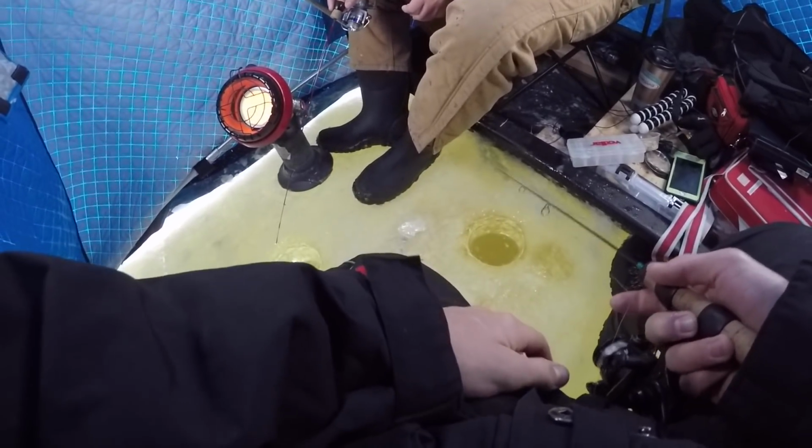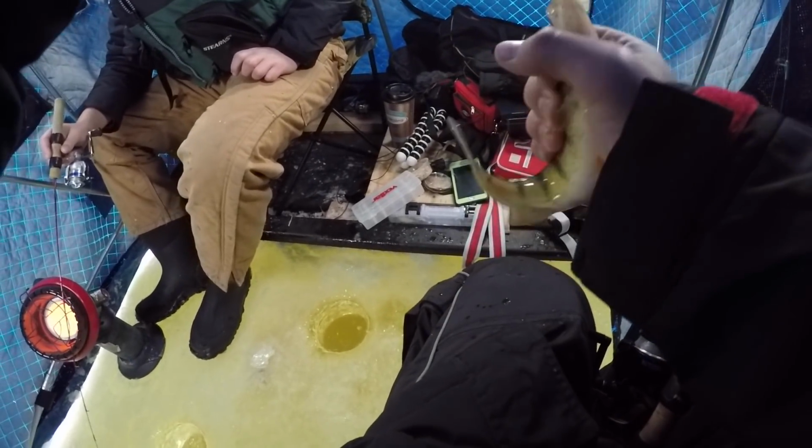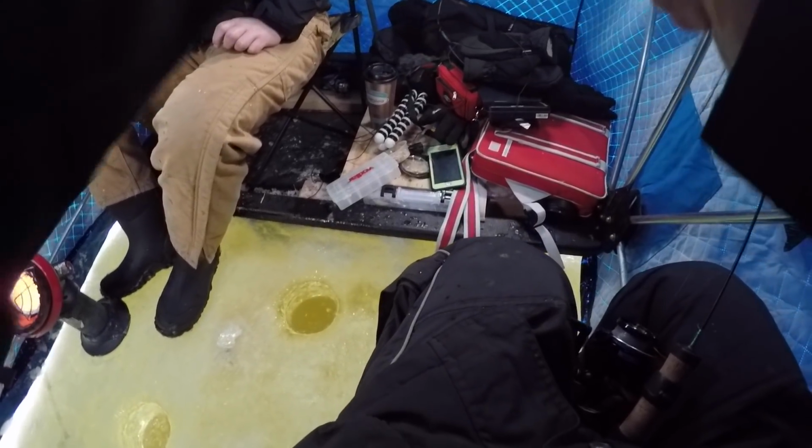Really want to get a crappie. That'd be pretty fun. And you go at dusk. There you go, hooked up. Ooh, ooh, that's a nice perch. Taker. That is a nice perch right there. Taker. Oh my gosh. First perch through the ice ever. Oh my gosh. That's what we're on.